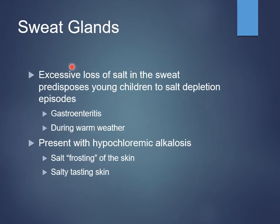All right, so we mentioned the sweat glands. Typically, you're going to find they lose a lot of salt in the sweat. So you can see salt depletion, especially during cases like gastroenteritis with a lot of vomiting, or during warm weather, and we're coming up on spring and summertime, so this can be more likely to happen in those patients. They'll have a hypochloremic alkalosis that occurs here, and that's how they get that frosting of the skin. It's kind of salty tasting.